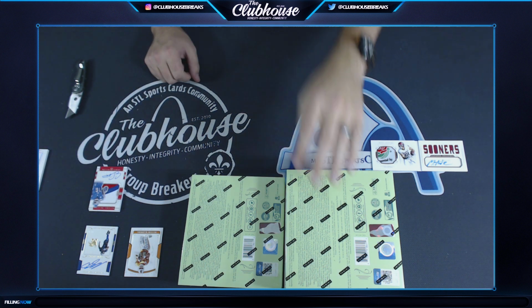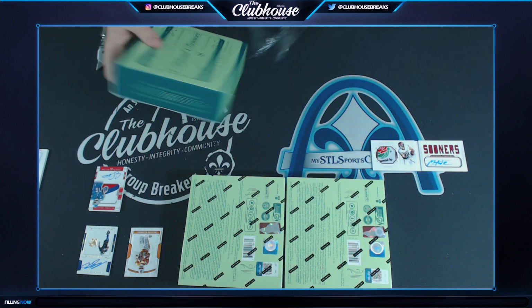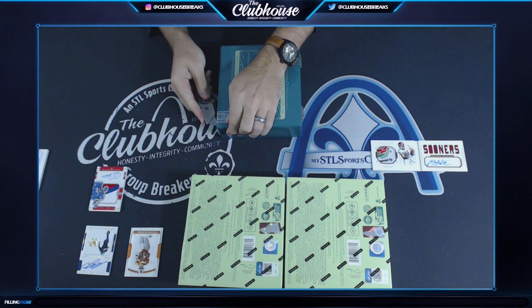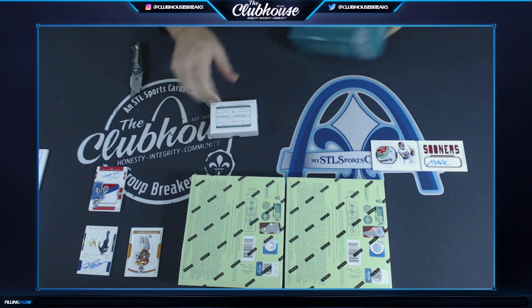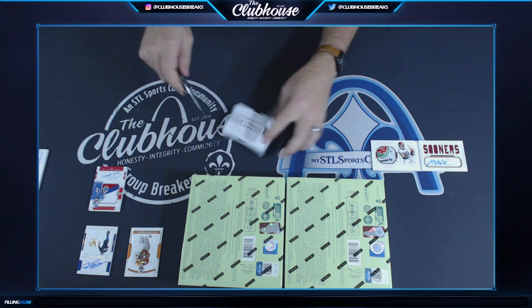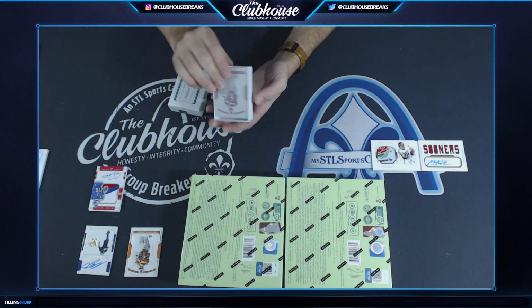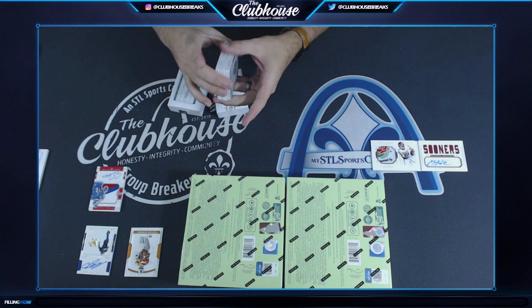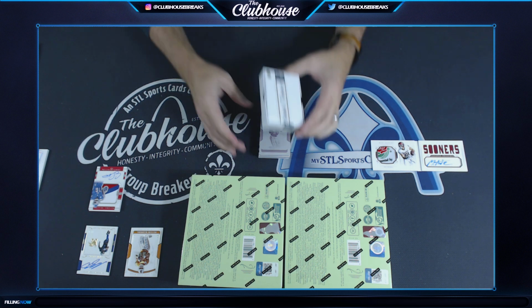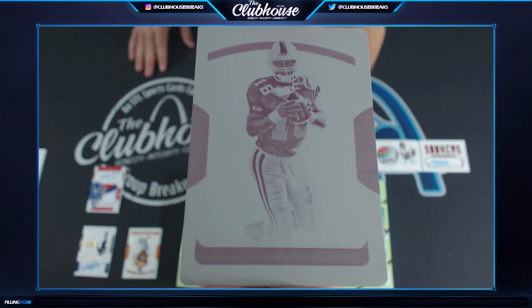Box number 1. Box number 2. One-on-one, right on top. And there's a fatty in here. One of one, Peyton Manning. Vorva.